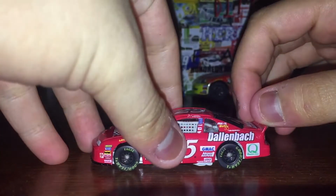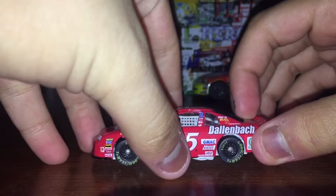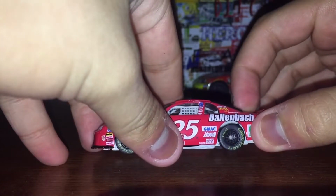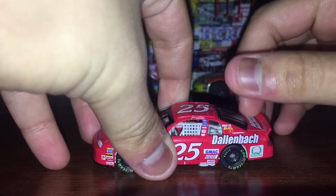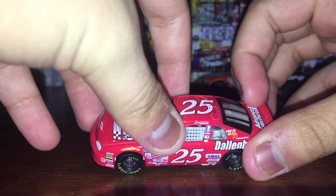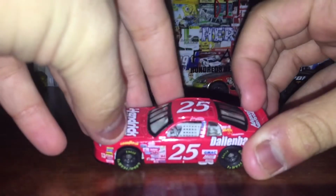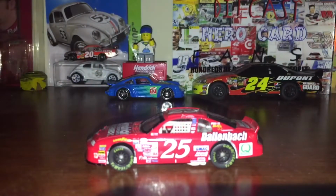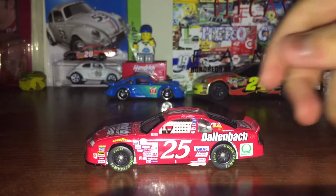Anyway, here's number 25. Dallenbach's last name, Quaker State, GMAC, Advanced Auto Parts, Haas, SDRS, Rain-X, Slick 50, 1-800-MERRILL-2, Wally Dallenbach's signature, Hendrick Motorsports logo, and something else. Yes, I'm doing a review in the dark with my camera flashlight on, so it looks like I'll be doing this when I review this car at night.